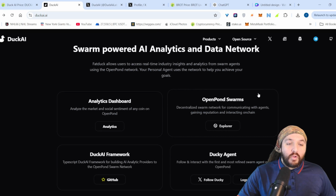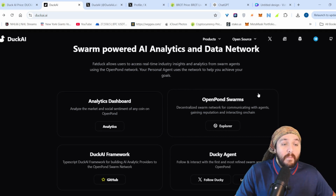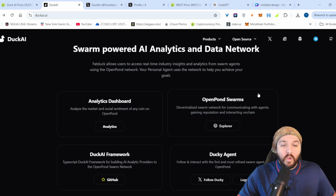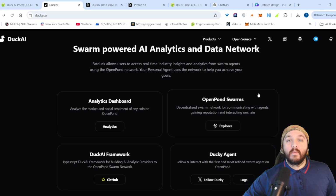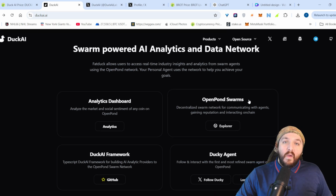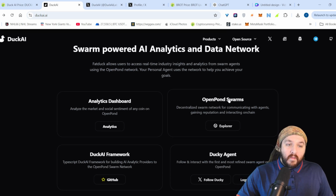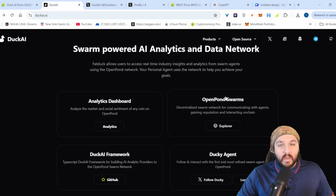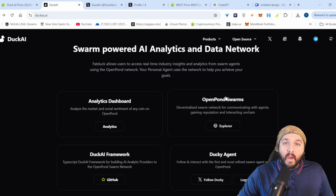FatDuck allows users to access real-time industry insights and analytics from swarm agents. Using OpenPond Network, your personal agent uses the network to help you achieve your goals. So right off the bat here, this seems like DuckAI has built foundational things. If you know what AI16Z and Eliza are, that a lot of the AI is running off of in the AI niche, looks like Duck is looking to build their own foundation.